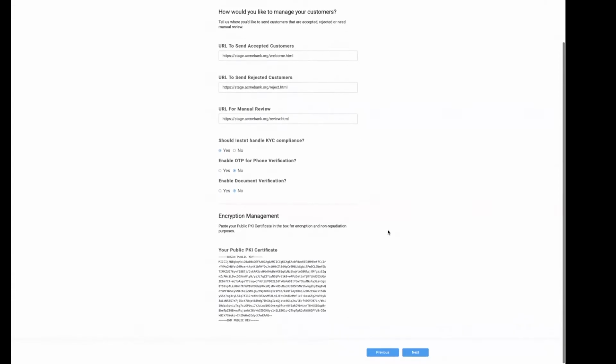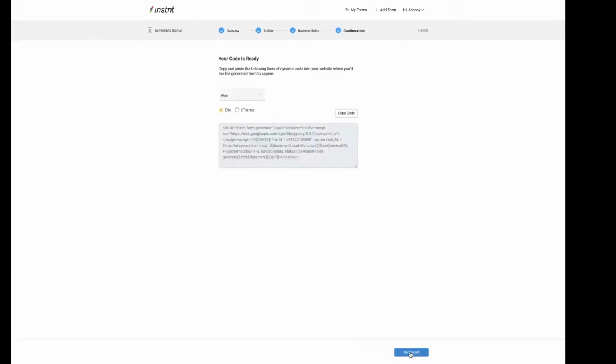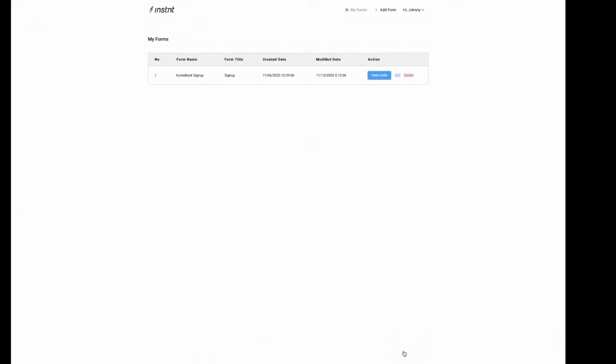And the last step is where you'll add your own PKI key that encrypts all your customer data at rest and in motion so that only you can decrypt it. And that's it. You can integrate Instnt by copying this line of code that's been generated for you and pasting it on your website or mobile application sign-up pages. It's that easy. You don't need to be an engineer or a rocket scientist to integrate Instnt. Your marketing team can do it.